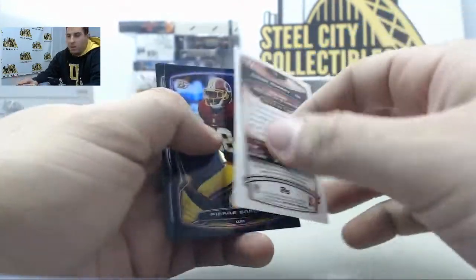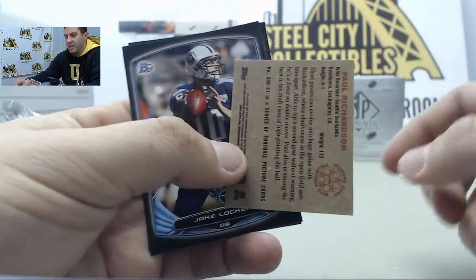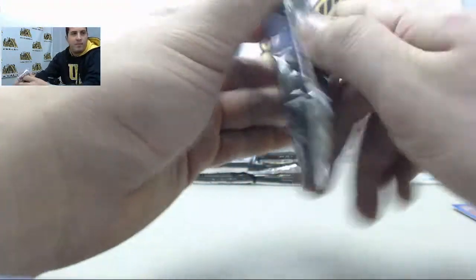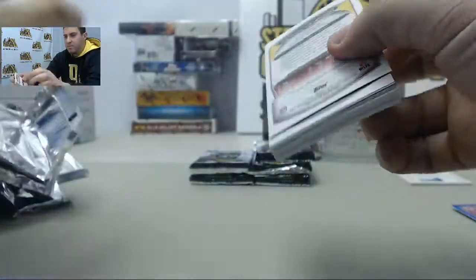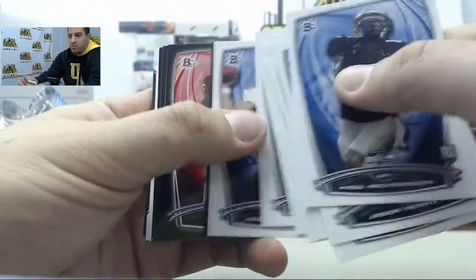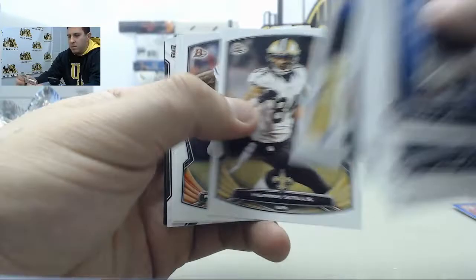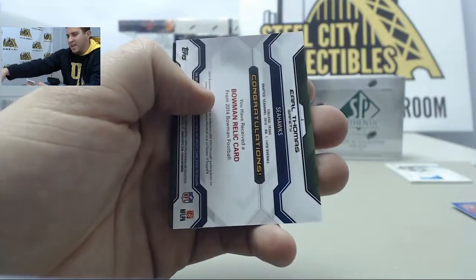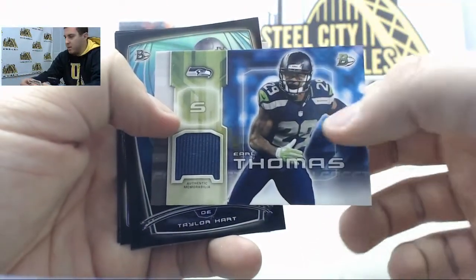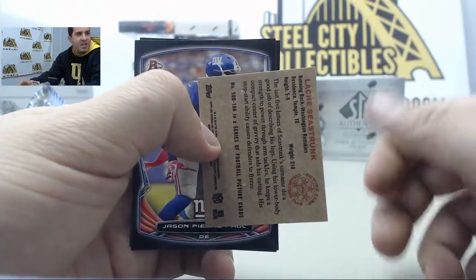Blue Aaron Murray. Gonna be number to $4.99. Got a mini up next is gonna be Paul Richardson. Next up, we have a jersey card. It's going to be Earl Thomas. Earl Thomas. Mini is going to be Lissay Seastrunk.